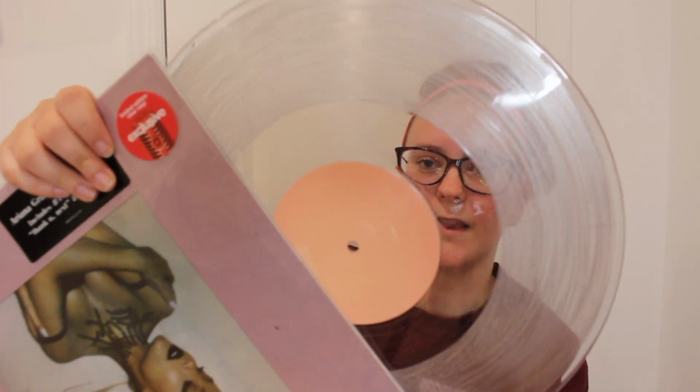Staying with my strong, powerful, talented ladies, I have Ariana Grande, and this is the Target exclusive limited edition clear vinyl. This is Thank You Next. It just looks like this, super clean, very aesthetic. I'm literally obsessed with clear pressings. I think they're the prettiest things ever, and like, come on, look at that.